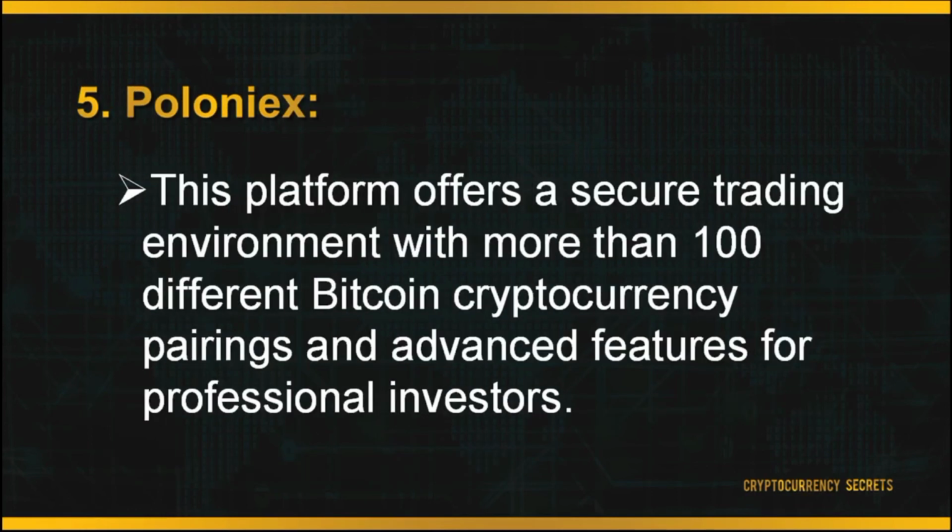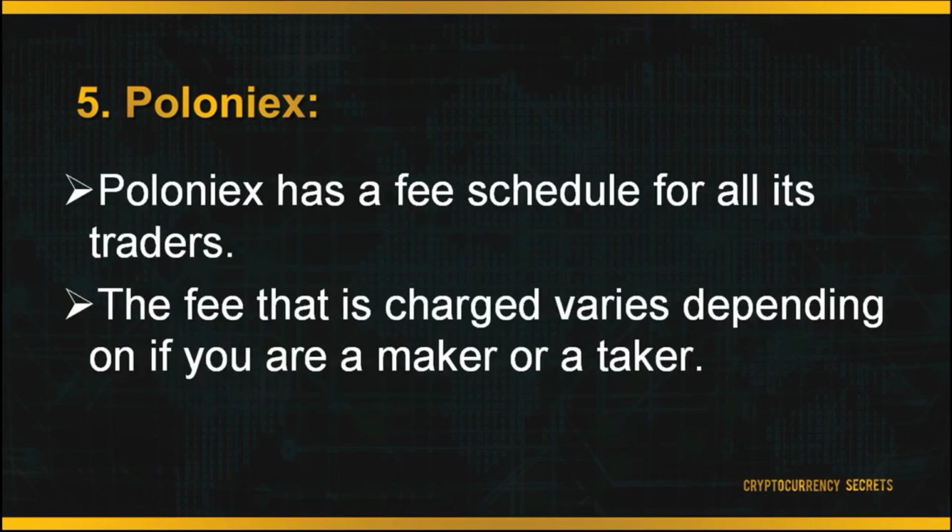Last but not least is Poloniex. This platform offers a secure trading environment with more than 100 different Bitcoin cryptocurrency pairings and advanced features for professional investors. Poloniex has a fee schedule for all its traders. Therefore, the fee that is charged varies depending on if you are a maker or a taker. Makers are traders who display their orders on the order book prior to the trade. Takers are users who take the maker's order.